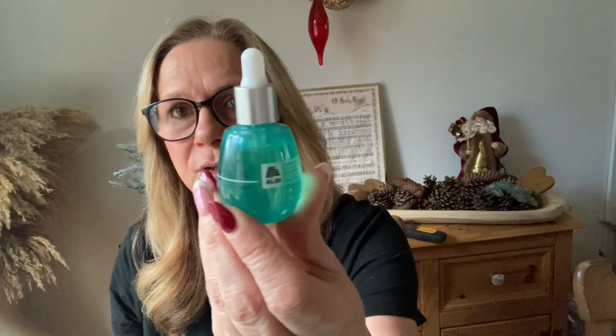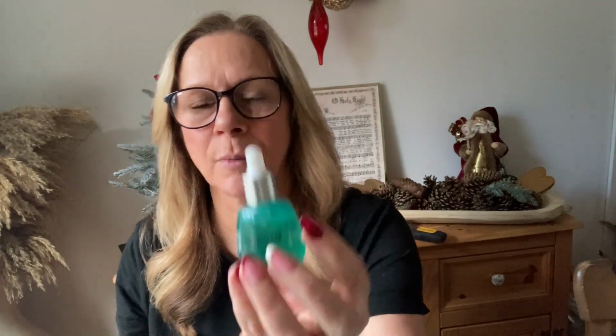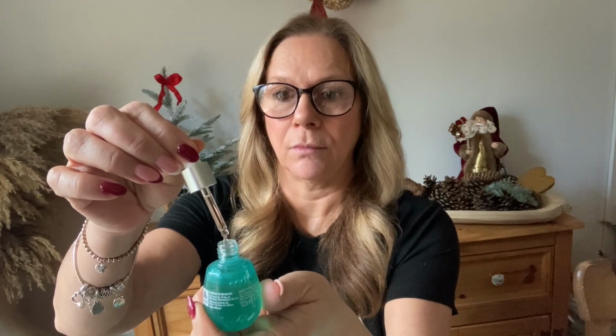Now this comes in a little dropper bottle. I think this was only $3.99. Don't quote me, it could have been $4.99, but it comes in this beautiful, cute little dropper bottle. And there's your dropper, and it is an oil. Yeah, it's lovely. Lovely, lovely stuff.